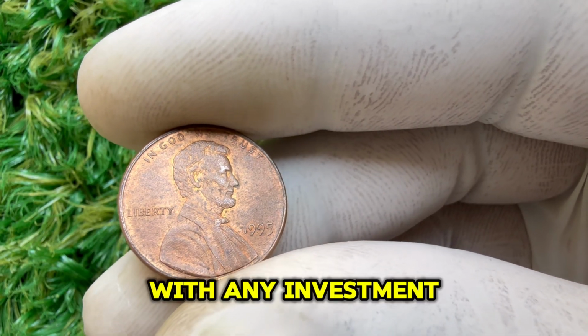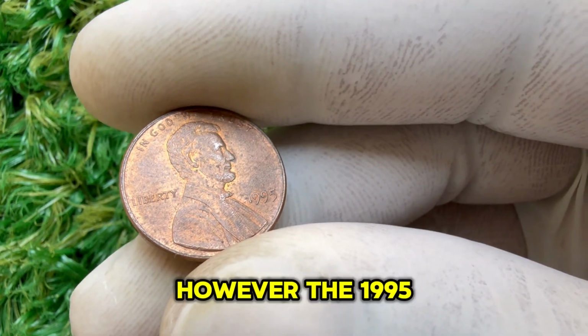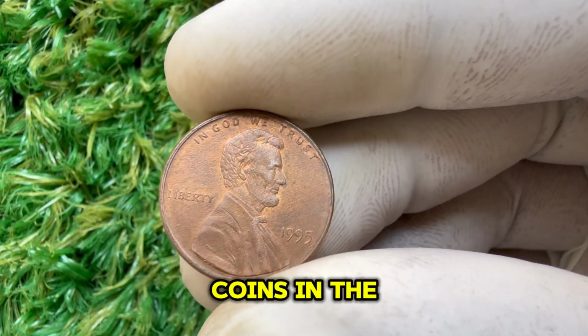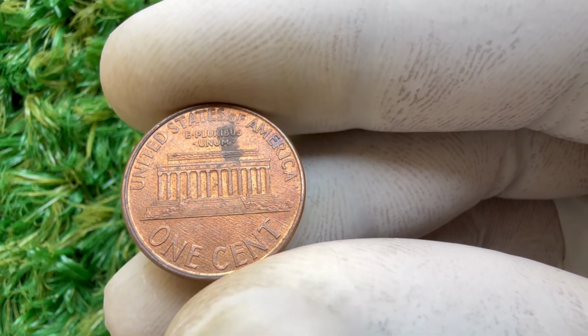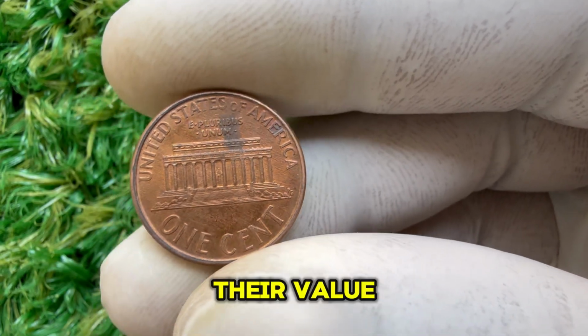As with any investment, the value of rare coins can fluctuate over time. However, the 1995 no mint mark Lincoln penny has proven to be one of the most stable and sought after coins in the market. Over the years, the price has consistently risen, and experts predict that the demand for these coins will continue to grow as more collectors and investors recognize their value.